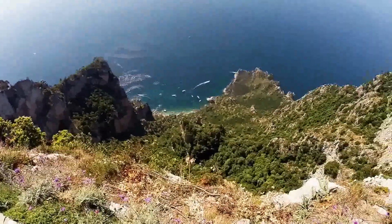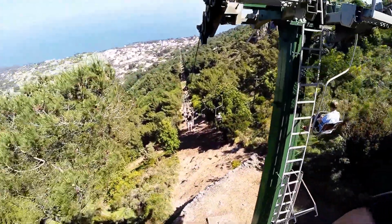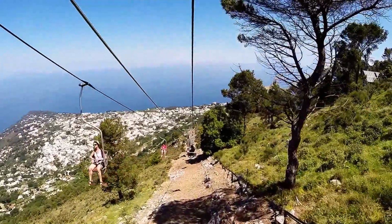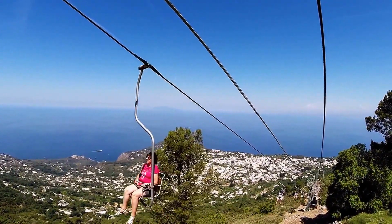So we had to take this chairlift to get up there, and then we also had to take the chairlift going back down. So here we are going back down. Amalfi Coast and Sorrento is way in the background there. A little bit of a haze there, so it's kind of hard to see.